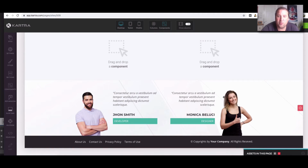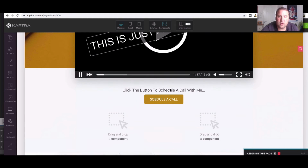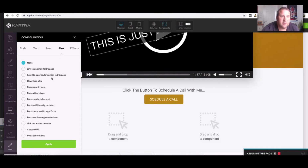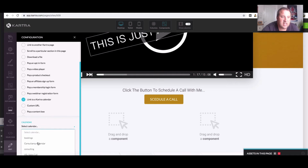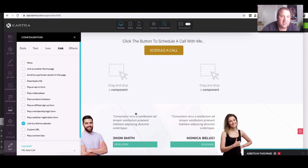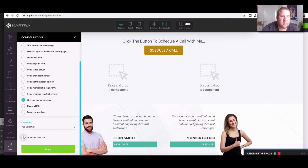Okay, so all we want to do here is just configure this call button. Obviously, all of this you want to configure, put your own title in. But this is the bit we want to make sure is going to be going to the calendar. So we're going to go link. Okay, and we're going to put link to Kartra calendar. And we're going to select the calendar. And we're going to call it VSL sales call. And I am going to put open in a new tab.